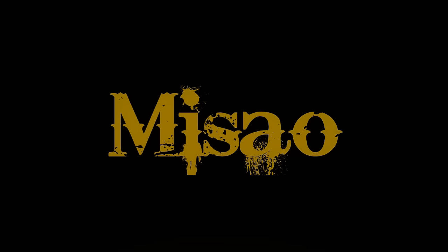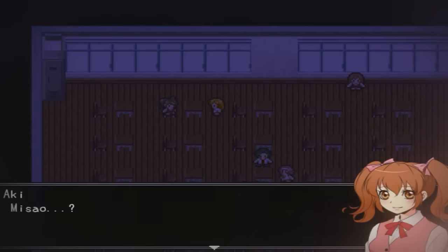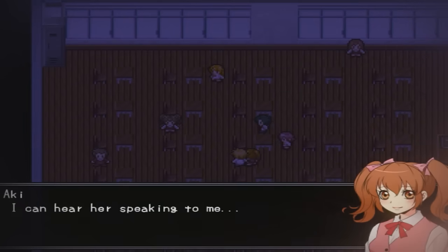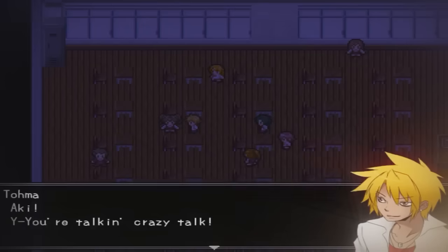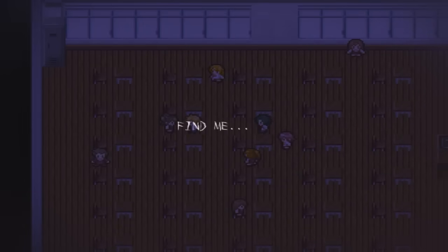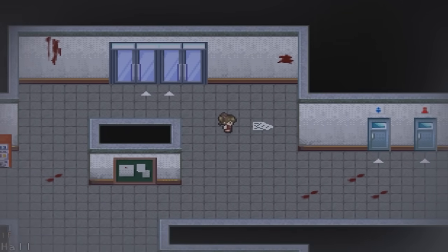Misao. Misao is a freeware horror game by Miscreant's Room, created with the Wolf RPG editor. The same group went on to create Mad Father. As the story goes, Misao was just an ordinary high school student who didn't particularly stand out at all, until 3 months ago when she just stopped coming to class. And she wasn't at home either. Though nobody knew what happened to her, rumors started spreading that she already had passed away.